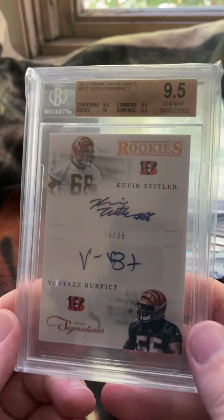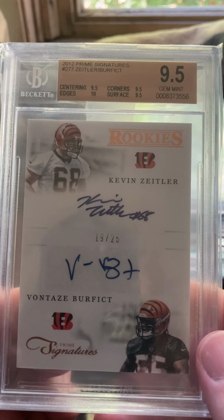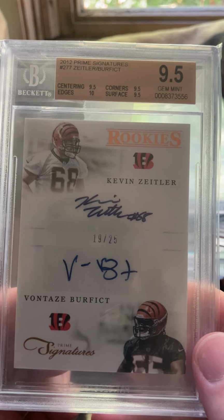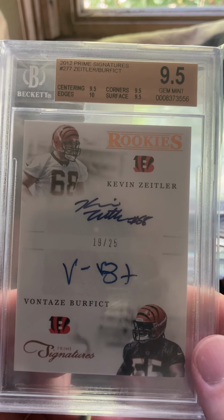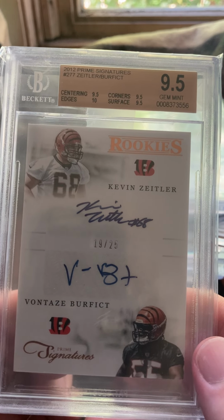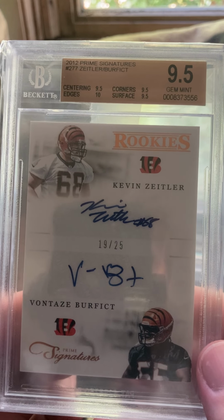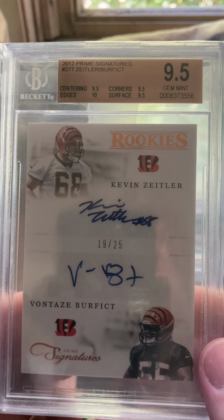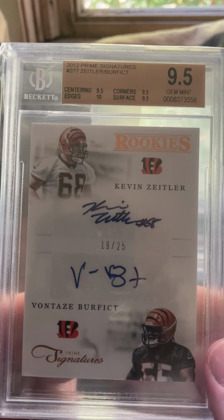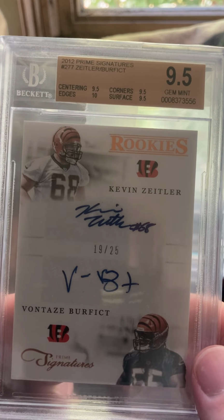This is also one of my favorites. This one's out of 25. And it is a rookie card. And while it is Vontaze Burfict, which, you know, is my collection, so I enjoy it because of that, it also has a Badger offensive lineman from that year, Kevin Zeitler, who has been one of the better guards for quite a while. He's kind of fallen off, I guess, last year and the year before, but he was very solid for the Bengals for several years. So, 2 for 1 here.